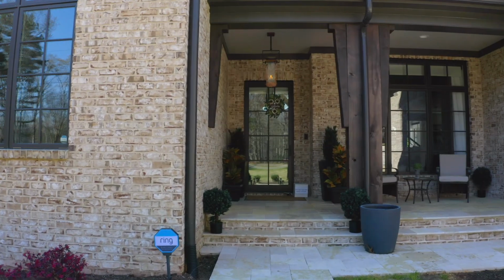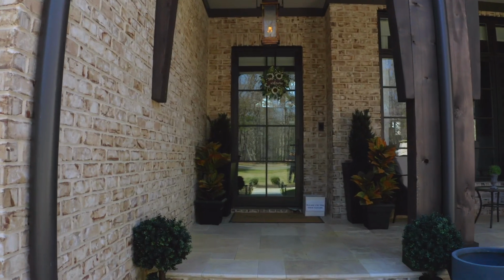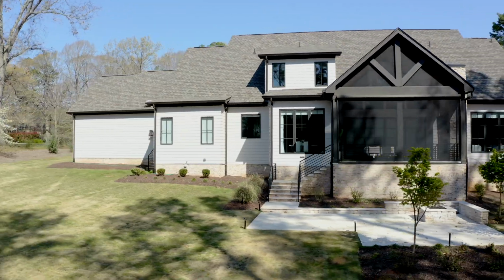The oversized window pane entry door mirrors the floor-to-ceiling windows you see throughout the house. Let's go check it out. This home is made for entertaining. As you walk in the entry, you can see all the way through the primary living space, the outdoor room, all the way to the back of the property. But we have to start in the heart of the home, the kitchen.